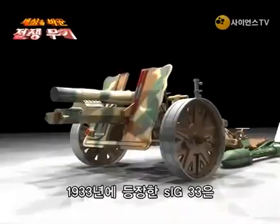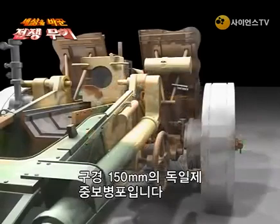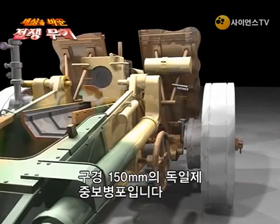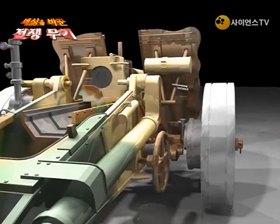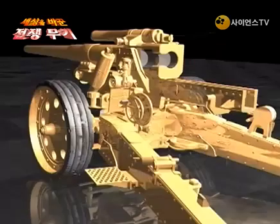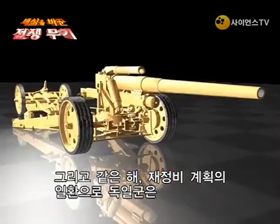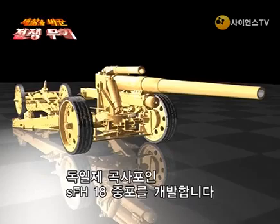The SIG 33, Schweres Infanteriegeschütz 33, was a German 150mm close support infantry gun adopted in 1933. It saw extensive service during World War II and was mounted on a panzer tank chassis for mobility. Also adopted the same year as part of their rearmament campaign was the German SHF-18 howitzer, a heavy field gun.